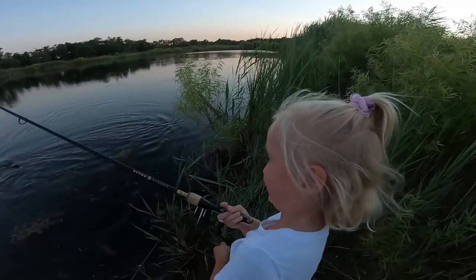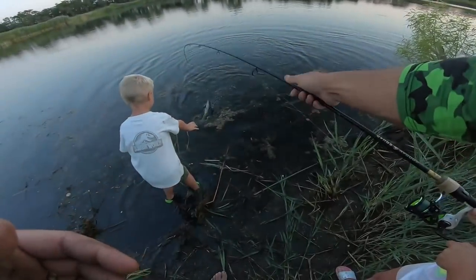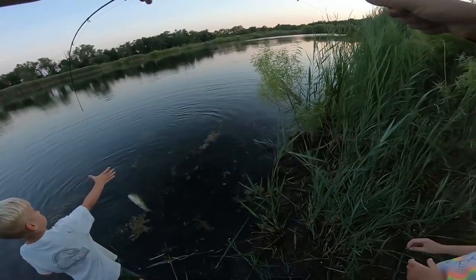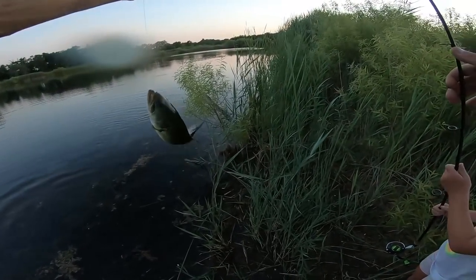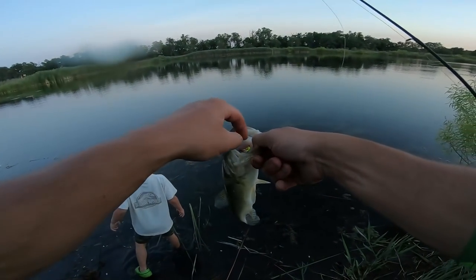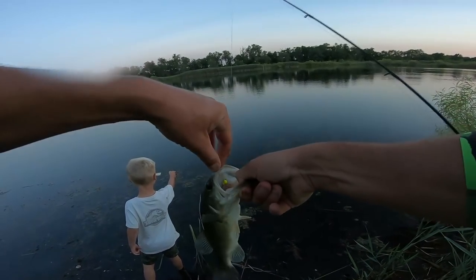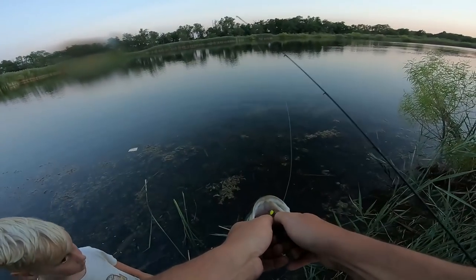Get it! Get it, girl! Fight it! There you go. Let me help you. There we go. Another bass. That's heavy. Yeah, it's heavy. Hold the rod now. Hold it. I want to do it. Okay, hold on. There we go. See if we can get that out of you, bud. Hold on. Hold the pole for me.